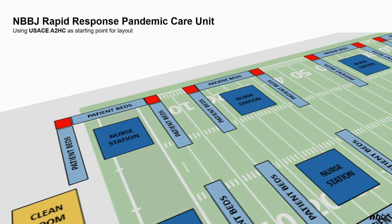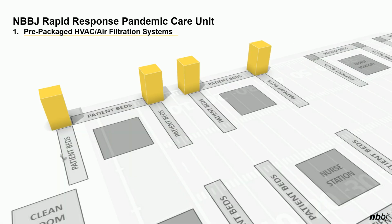So we take the Army Corps of Engineers template and use it as an underlay in a 3-dimensional model, and we begin to load in each of the components, starting with the prepackaged heating, ventilation, and air conditioning systems that provide air filtration to the space. Those happen at the corners of each of these care modules.